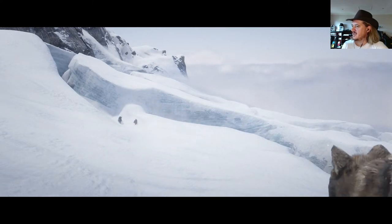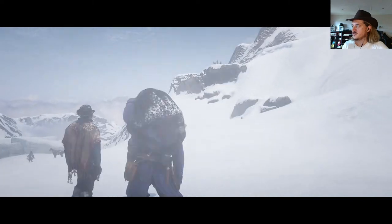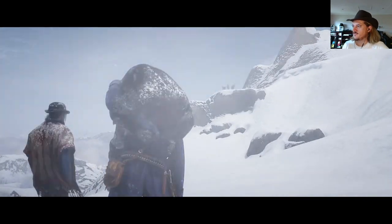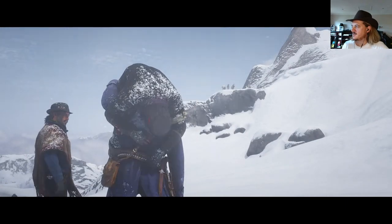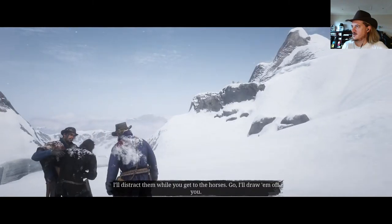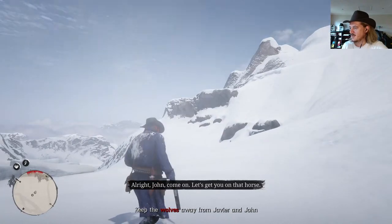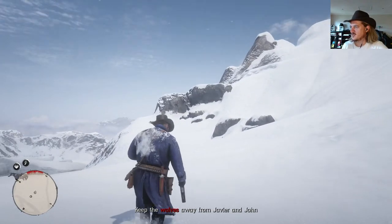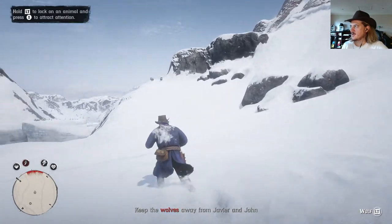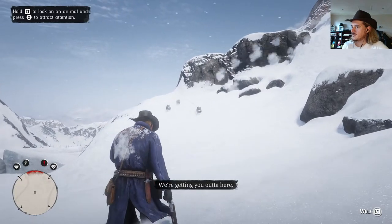The snow is just stacking, eh? Oh, wolves. You see that on the ridge? That's not good. It's a whole family of wolves. I'll distract him while you get to the horses. Oh, now I'm going to have to kill wolves. I don't want to kill wolves, but I'm going to have to because otherwise they're going to eat me. All right, John, come on. Keep the wolves away from Javier and John. Aim weapon.